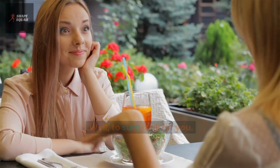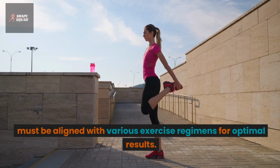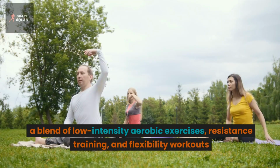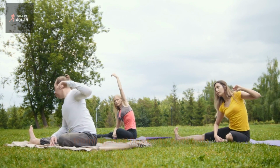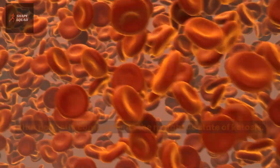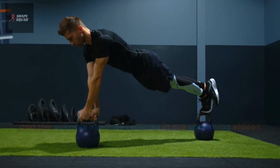Well, to sum it all up for you, the keto diet, while primarily recognized for its weight loss benefits, must be aligned with various exercise regimens for optimal results. For an average person on keto, a blend of low-intensity aerobic exercises, resistance training, and flexibility workouts can offer a comprehensive fitness routine that perfectly complements the metabolic state of ketosis. We'll be elaborating more on the keto diet and the suitable exercise regimes in our upcoming videos.